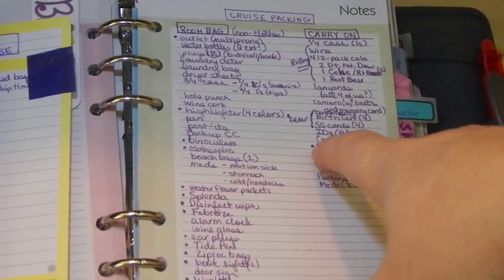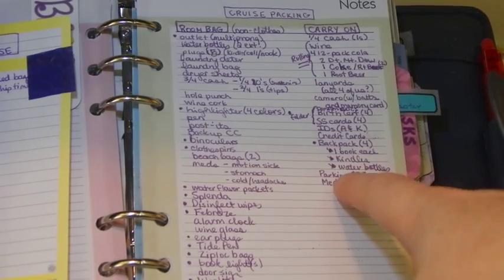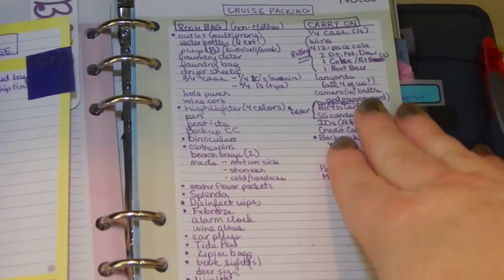Credit cards, except for one spare card that will go in my room bag. Books, Kindles, water bottles, parking money, and my medications. So those are the things that I'm going to take in my carry-on.